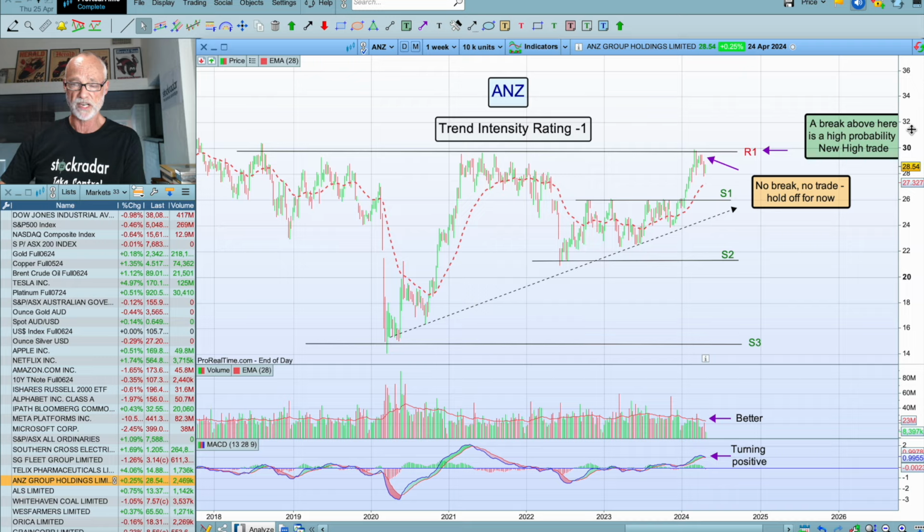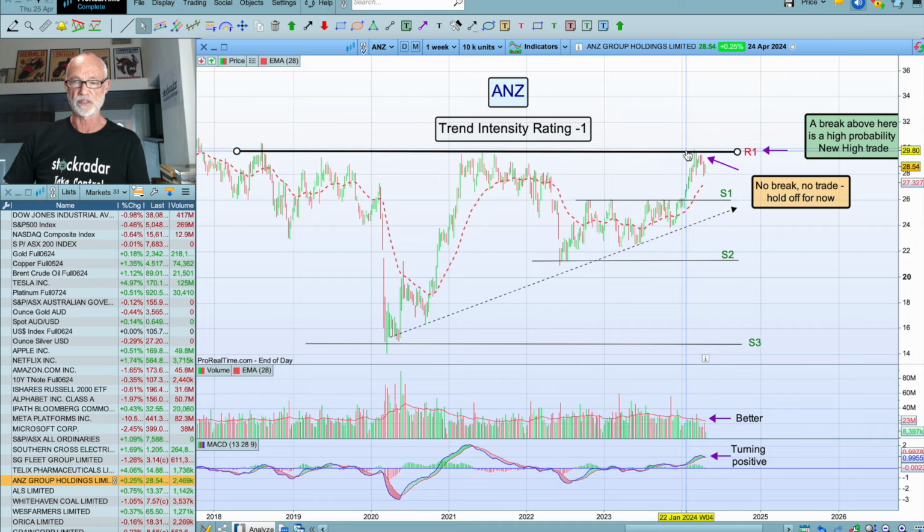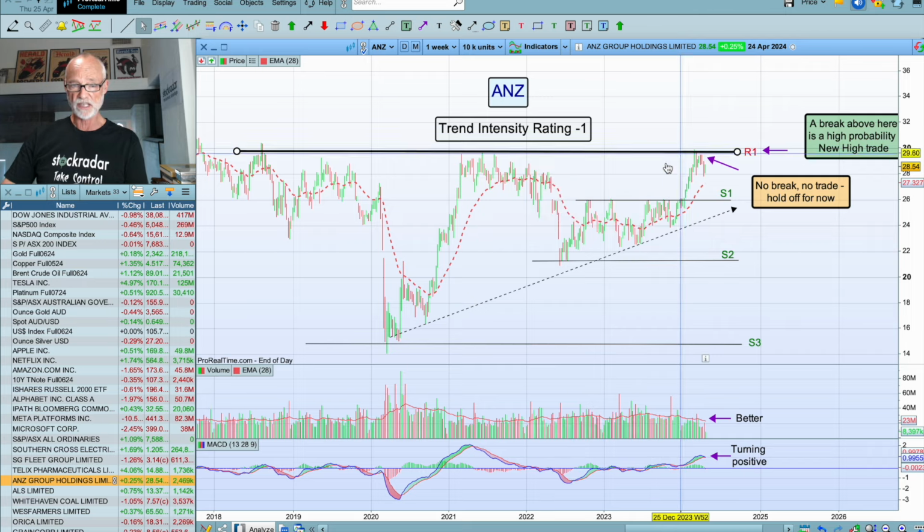The trend intensity indicator: we've got a little bit of buying here which started to appear. This has been positive for a while. It's above the average. It's just the price action we need to confirm the break, which is up around here, around about $29.80, $30. Okay, so that's ANZ, looking interesting, and a little bit different to the other banks.